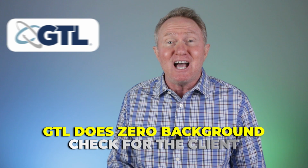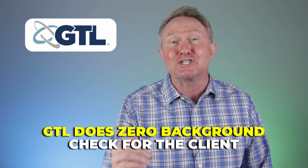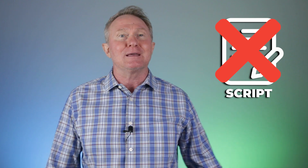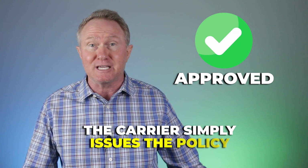Guys, the main thing that separates this product from the rest and why you absolutely must have it is pretty much due to the fact that GTL does 0 background check for the client. There's no script check or MIB, and if the client answers no to all the questions, they are simply approved. The carrier simply issues the policy.